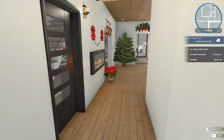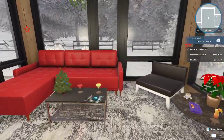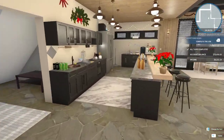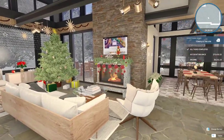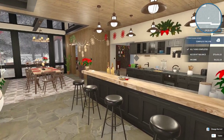Okay, so that room looks nice. I like that room. Okay, I guess it's all done. Wow. Okay. I feel like I'm really pulling the trigger on this. Actually, I'll probably be able to flip this house at some point.